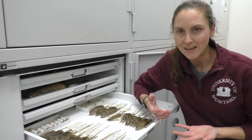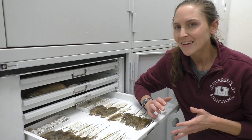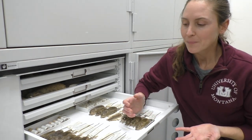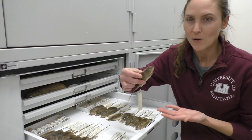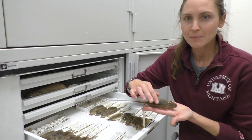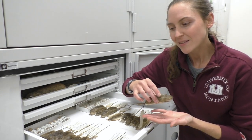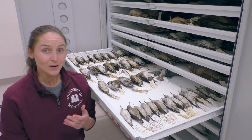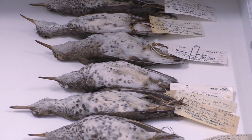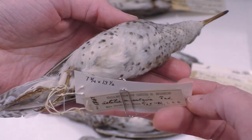Another question I often get is, why do the specimens look so not lifelike? There's a couple reasons for that, but the primary one is that when all the specimens are prepared in about the same way, it's a lot easier to compare them and start to pick out the differences. The other reason is that this way they just fit well in a drawer. Our oldest specimen is a spotted sandpiper from New Haven, Connecticut, collected in 1882.